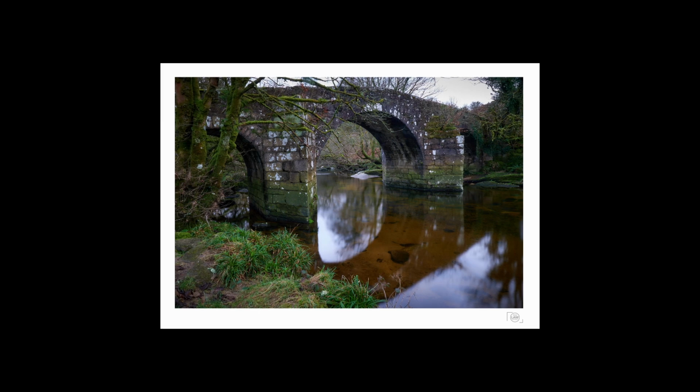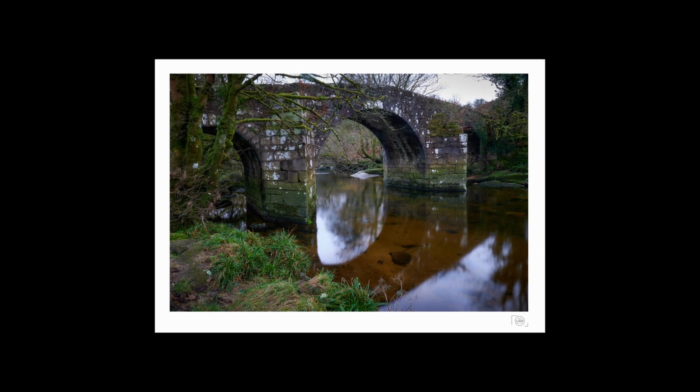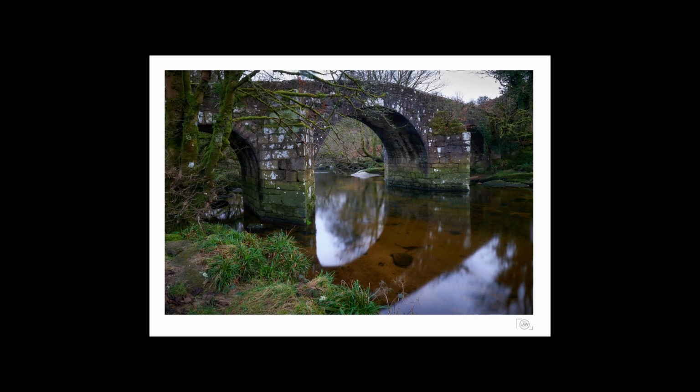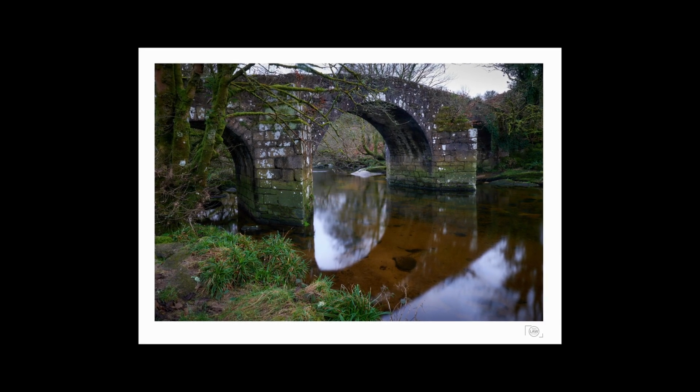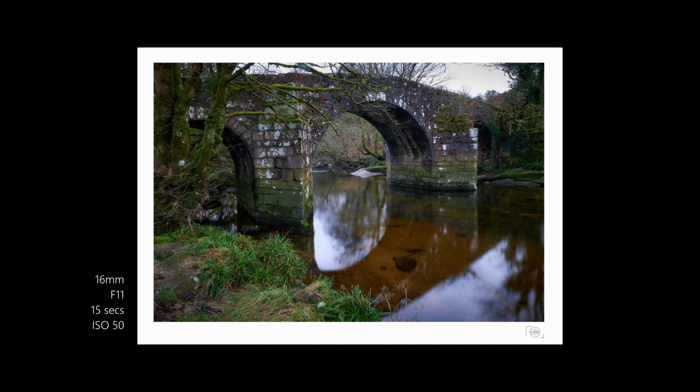So similar settings to before, which with F11 means everything is in reasonable focus, and I like the way that the reflection in the water mirrors the bridge above, and again I've cut out as much sky as possible.